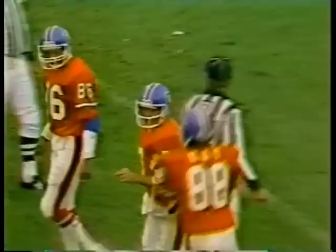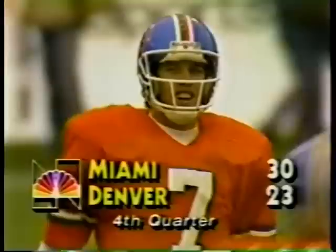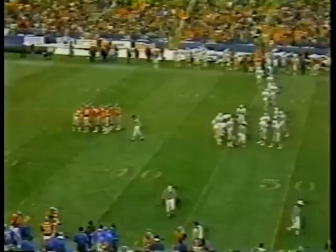And with that play, we welcome those of you who have been watching the Jets and Colts. And it came down to the wire. The Jets winning their third in a row, 25-20. Here it's Miami 30, Denver 23. Dick Enberg with Merlin Olsen. 5 minutes and 17 seconds remaining in the fourth quarter.